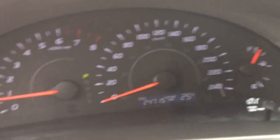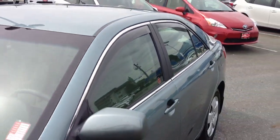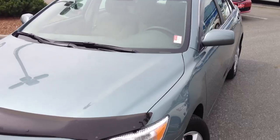And there's your odometer reading, so 24,715 currently on this one. So again, great car for somebody who wants something low mileage, great price, $19,980 for a one-owner local Camry 2010.